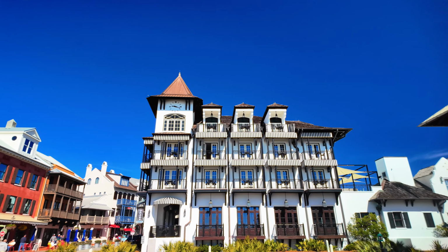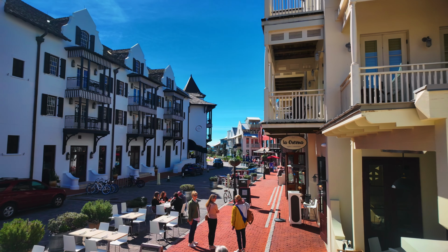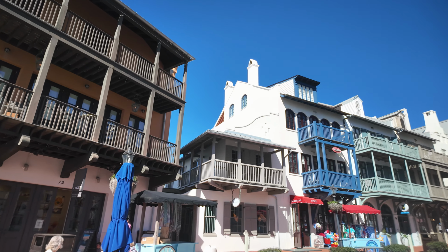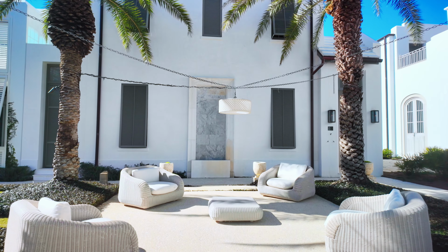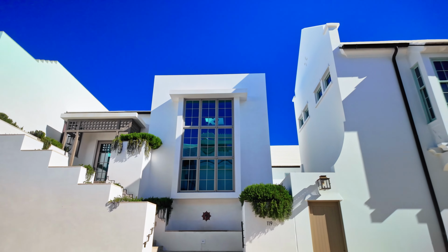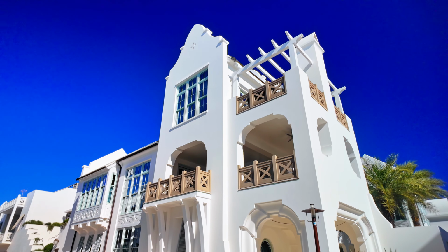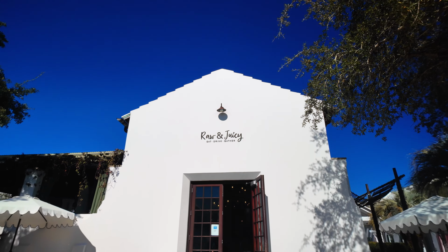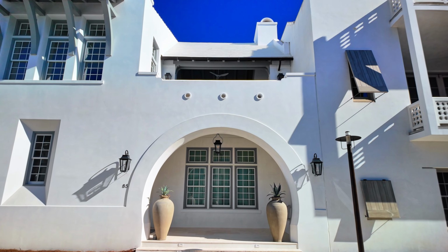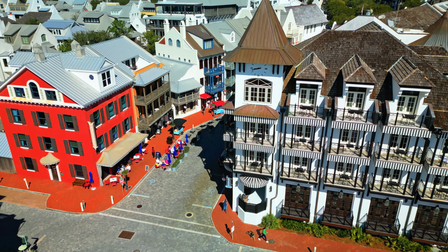There are tons of things to do in Rosemary Beach, including shopping, bars, and restaurants, but personally, I just love walking around or getting on my bike to explore the nearby Alys Beach. I think that this town looks like Greece with the white buildings against the blue sky. While you're here, I recommend visiting Raw and Juicy for some cold-pressed juices, and then just strolling around and enjoying these laid-back beach towns that feel like you're on a luxury Greek island.